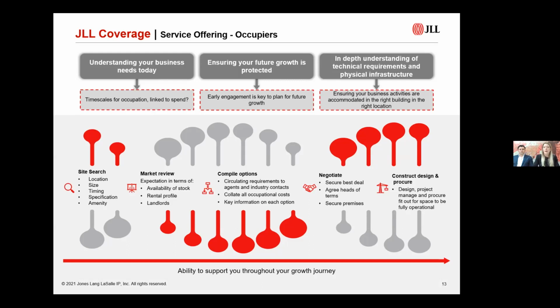Once we've decided on a property and negotiated to make sure that you receive the best deal, we would then help you with the legal process as well. We understand that the property is very important, but your day-to-day job is based on the science. So we're there to help you through this process so you can concentrate on the R&D.